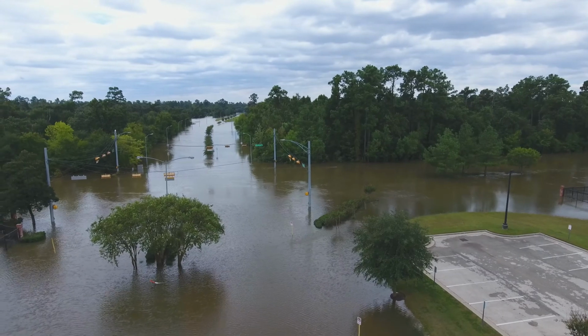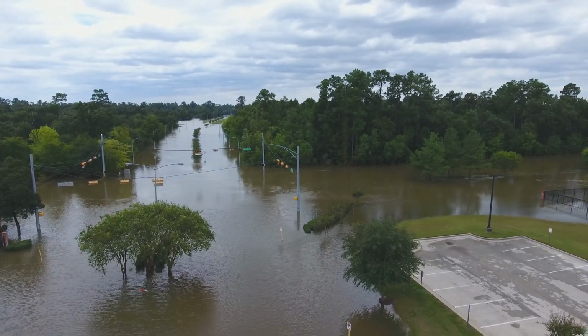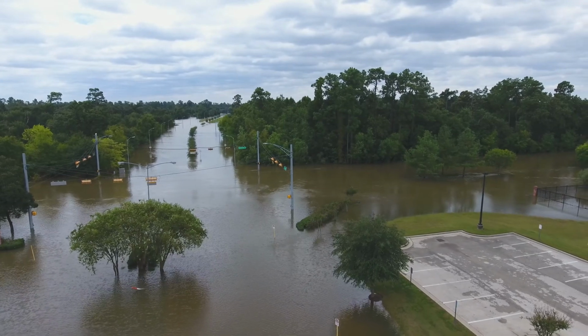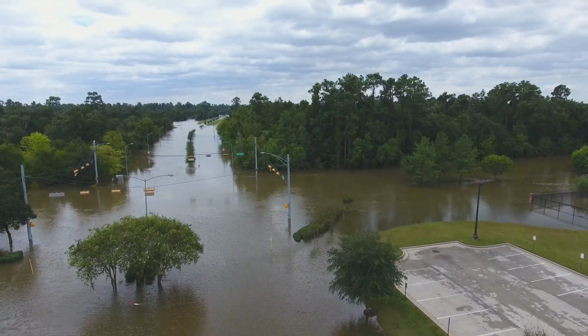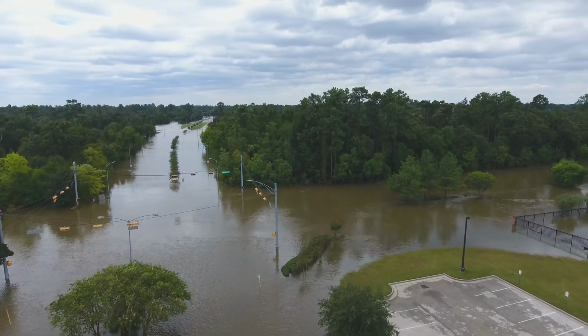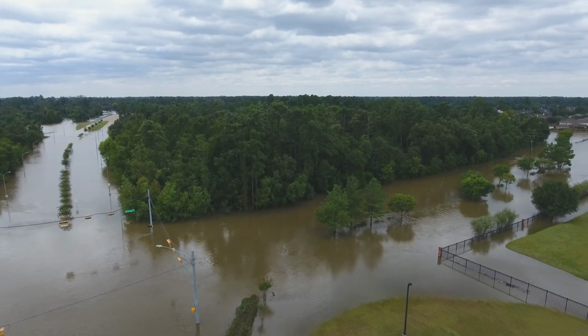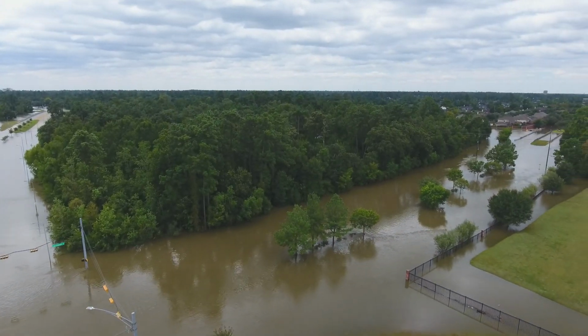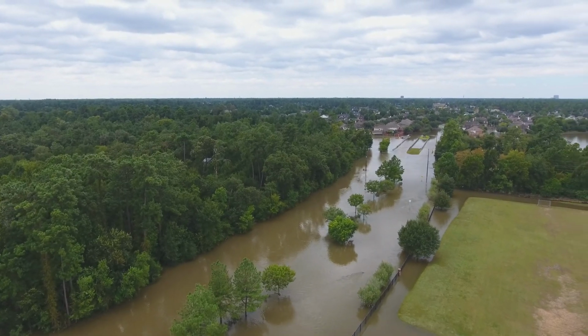This right here is the intersection of TC Jester and Cypresswood. We have Cypress Creek just beyond. This is where it has overflowed. Now this is actually a couple days after the worst of the flood. The flooding has actually receded about 6 feet at this point. This is on Wednesday, August the 30th, around, I don't know, about noon or so.